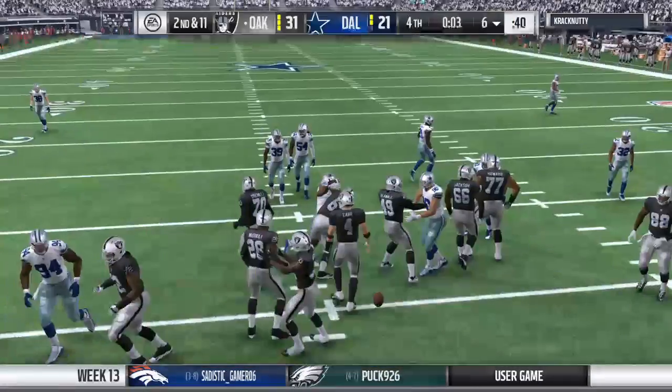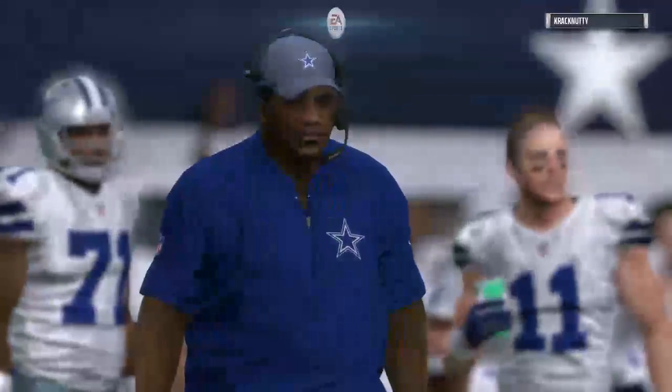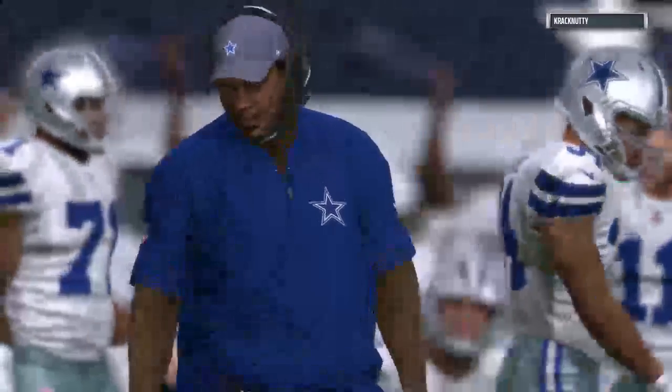Down to a knee here. The defense still with a couple of timeouts. We'll see if they want to use them. And they'll lose a yard that time, and that's going to lead to a third down. A lot of scoring.